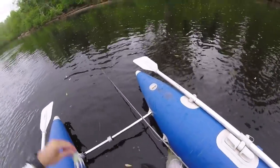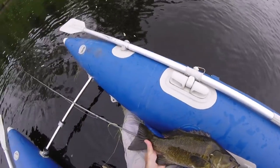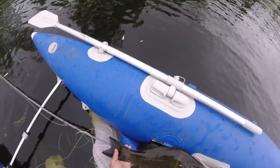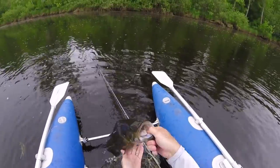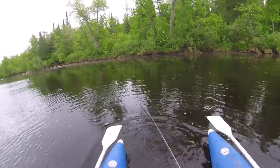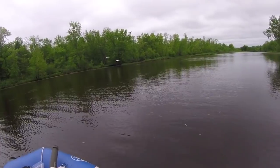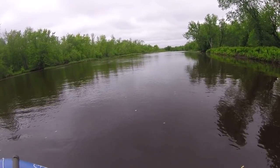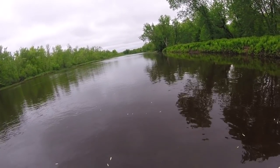Right in the jaw. One's got a big crown on it. Let's quick take a peek. That one's a tad over 20. Just a bit over 20. Look at that. Very nice. Very nice. All right. And away you go. Like a couple of big Boeing 767s trying to take off up through there. Beautiful.